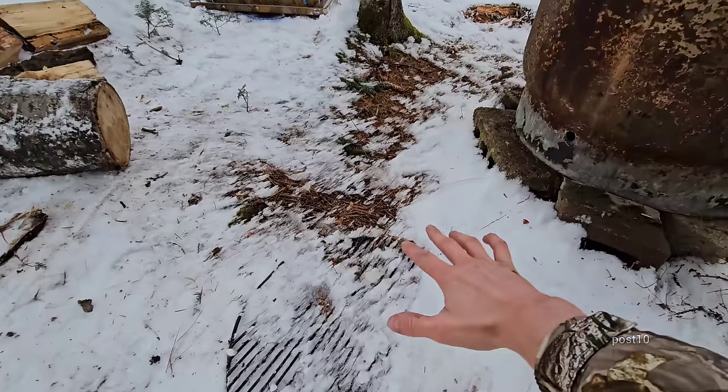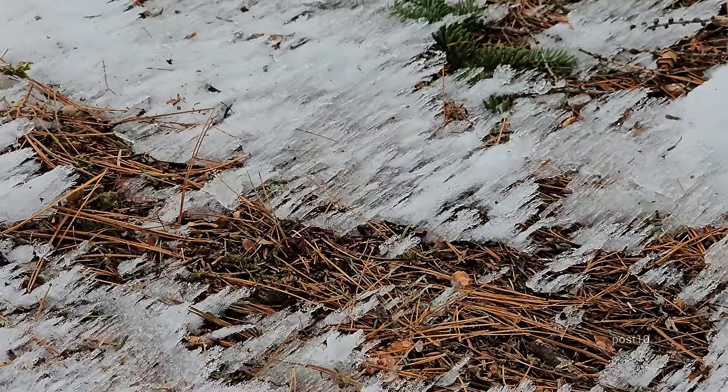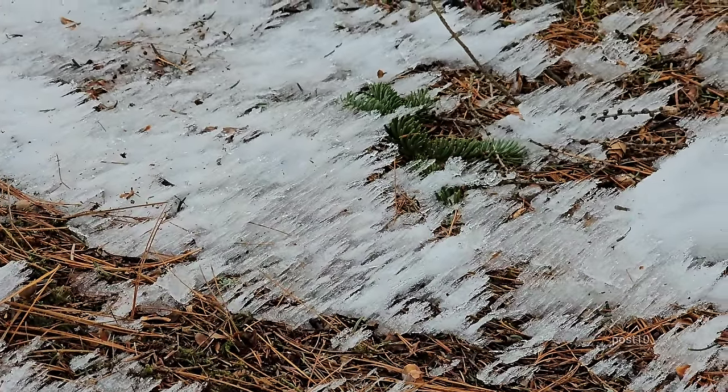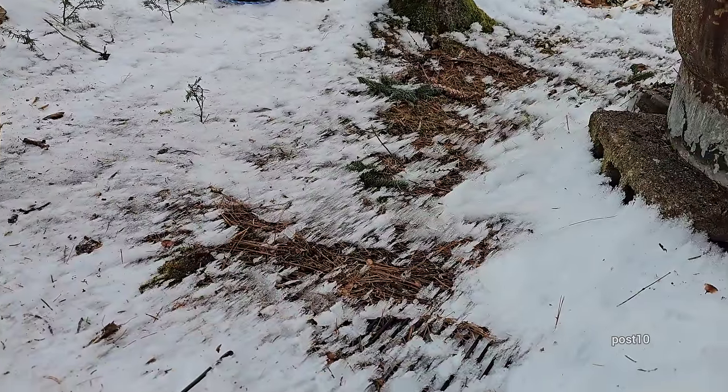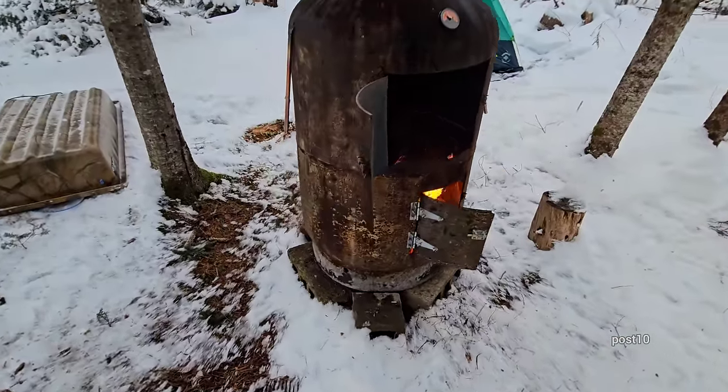And this is really cool. Look at the edge right here. If I zoom in, look at how these little ice crystals everywhere are pointing towards the stove. It's really cool how it's probably going to melt all around itself down to the ground.